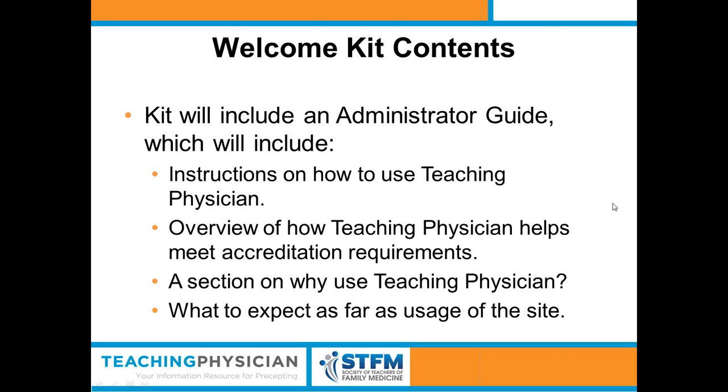In this administrator's guide, there's a section on why use teaching physician, and this user guide will elaborate on the fact that to be an effective teacher, a physician needs clinical experience and the right tools to be a teacher. The teaching physician provides faculty with the tools to be more effective, time efficient.